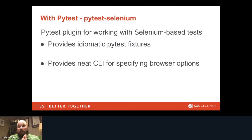So this is a really great plugin. And it was initially written by some folks at Mozilla, Dave Davidson, David Burns, I think had some work in there. So these are people who really know what they are doing, working in a Mozilla Python shop, some people heavily involved in the Selenium project. So smart people.